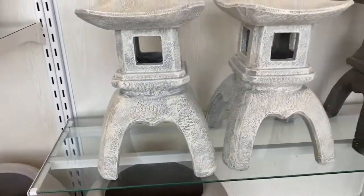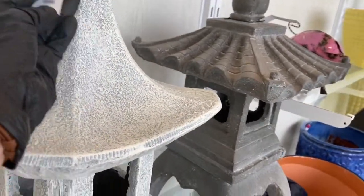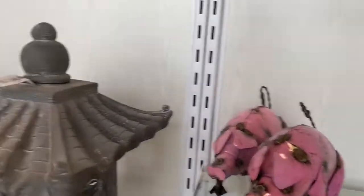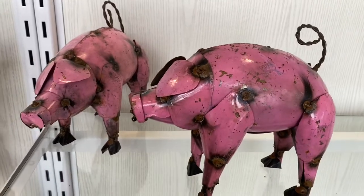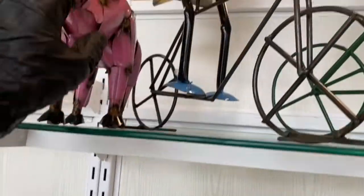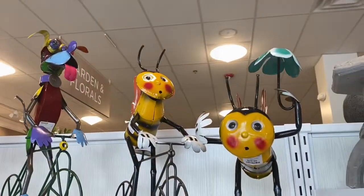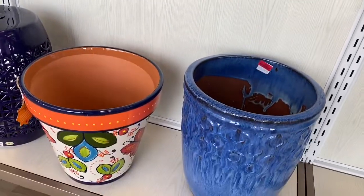Absolutely gorgeous, guys. Look at these. And these. So, okay, look at this. Now we go from all this Asian stuff to this pig. Isn't that funny? There's just random decor. They don't keep the decor together. So this is $19.99 for those pigs. And then you have these bugs on a bike. That's a dog on a bike and a bee on a bike. $29.99 for those.